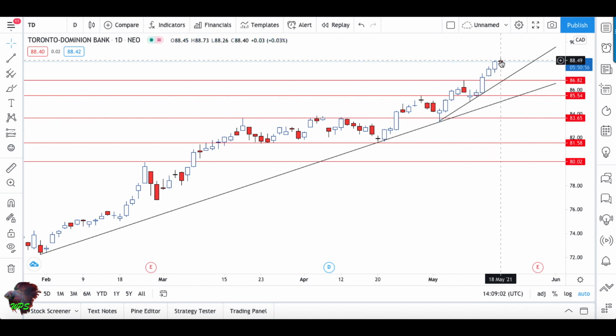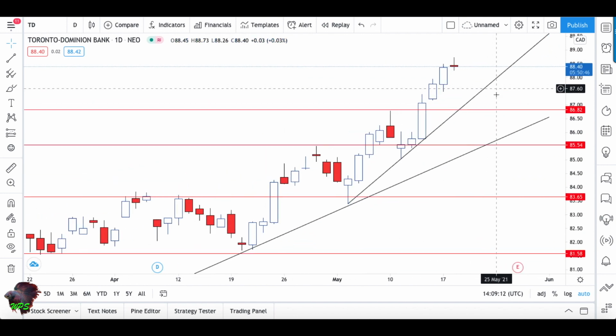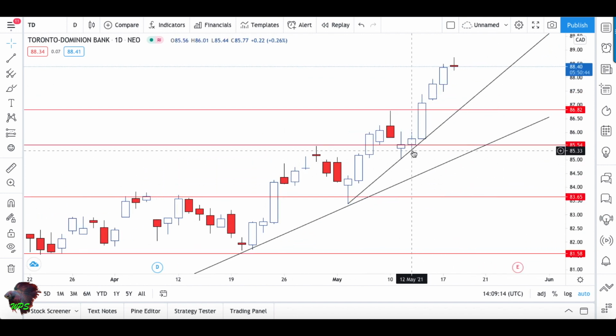This connects to the higher point, right? So these two connect. You only need 2 points. And the market is actually very nicely respecting it. Look at that. So it bounced off here, and then bounced here, and bounced here, and then we move on.